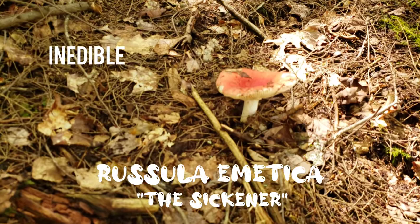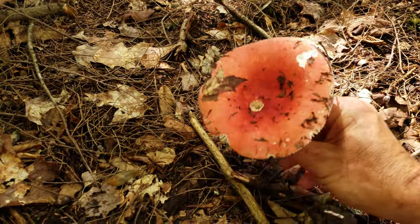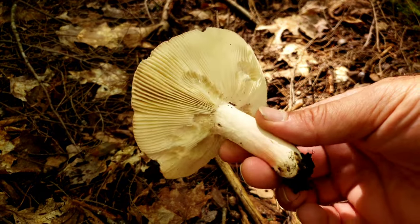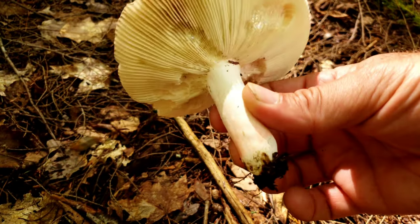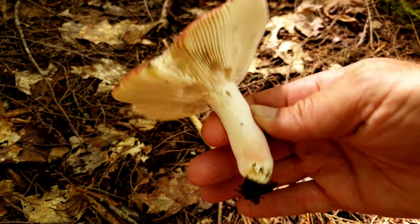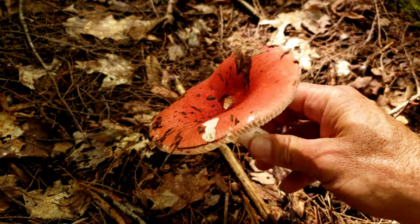This is a red russula, and you can see why they call it a red russula. See a little red color on the bottom of the stem coming up just a littlest bit. It almost looks like it's been spray painted. And then that red top, cannot mistake it.